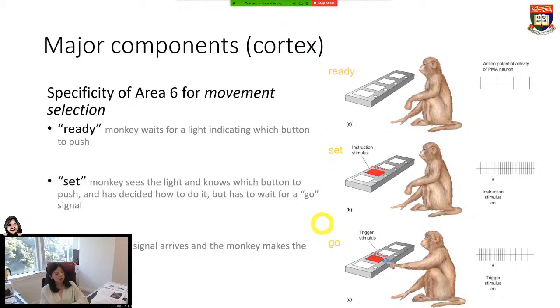And so what you're going to look at here is the activity, in a schematic way, of a PMA neuron. It's just a short form for an area 6 neuron. And the way to understand this is that more firing of this area 6 neuron is represented by more of these vertical lines. Okay, so here what you're looking at is basically not a lot of firing, and then reduced firing. Now let me just give you some more context here.